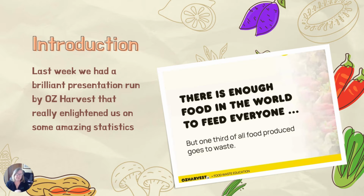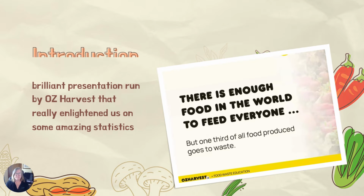Did you know that technically there's enough food produced in the world to feed every single person? The real issue is that about one third of this food that's produced globally goes into waste. This staggering amount not only represents a lost opportunity to combat hunger, but also has a significant impact on our environment. Today, we look at how we can change this starting right in our own kitchens.